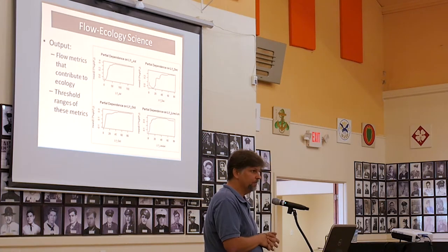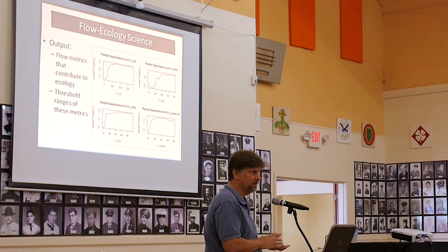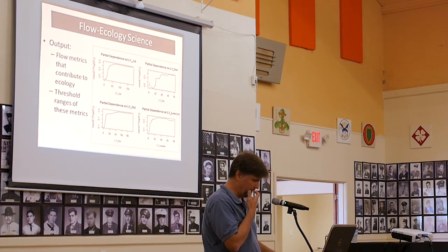Some of the outputs that can come from this is from some work actually in the Great Plains, but we can use some pretty sophisticated modeling approaches that allow us to use even a pretty low amount of data. And you can find out from this what are the important flow metrics and also what are target or threshold ranges of those flow metrics that we really need to try and work toward.